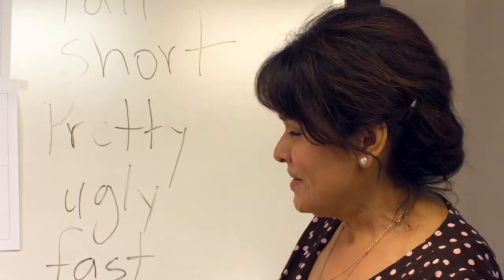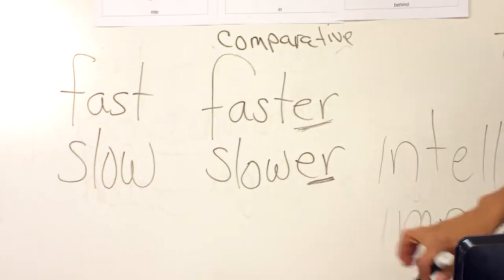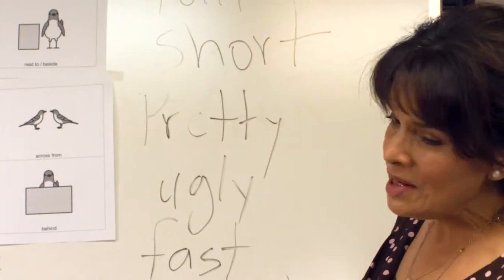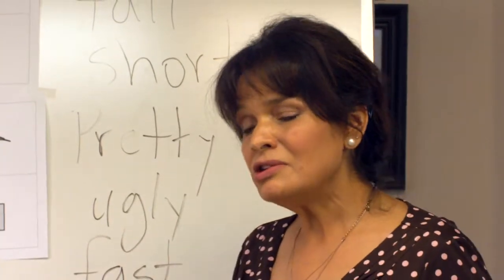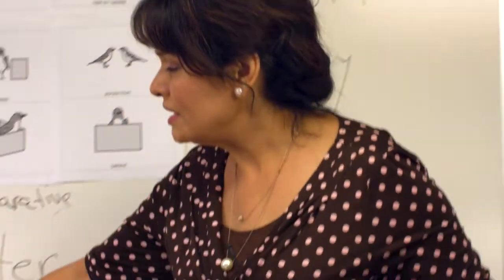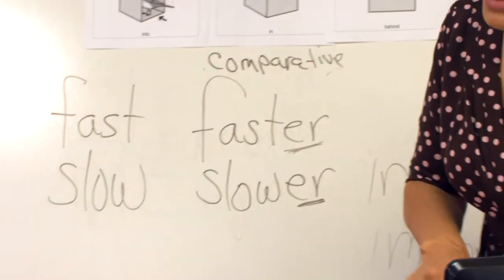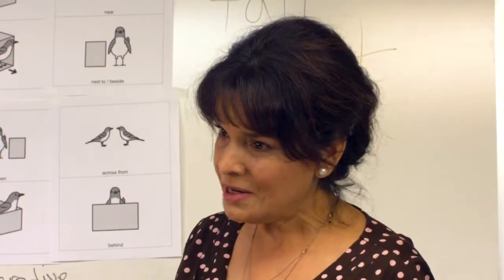All right? So this is called the comparative. Comparative because we are comparing 2 things or 2 nouns, okay? 2 people, 2 chairs, 2 tables, okay? Next week, we're going to talk about the superlative. But for this week, I need you to study the comparative. That's why we covered adjectives. Adjectives describe nouns, and we say them or write them before the noun, right?